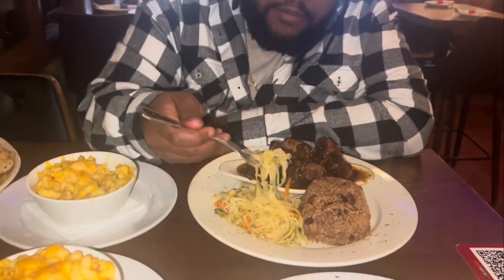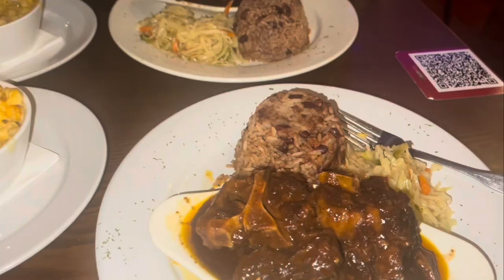For our main meals, we pretty much got the same thing, which was oxtails with rice and beets and some cabbage, also a side of macaroni and cheese, and then a side of roti. Yes, it's a lot, but it's his birthday, so we're going all out.